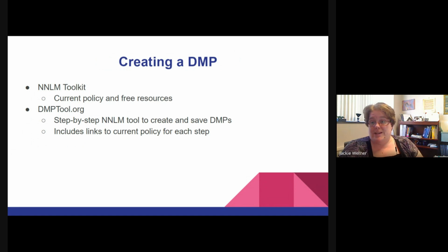And there are several ways to create a data management plan. All these links are going to be on our research and data LibGuide, which I'll link in the chat at some point, and also we'll be sending you these slides. So, an NLM toolkit has the current policy for NIH grants and a lot of free resources on creating a DMP.